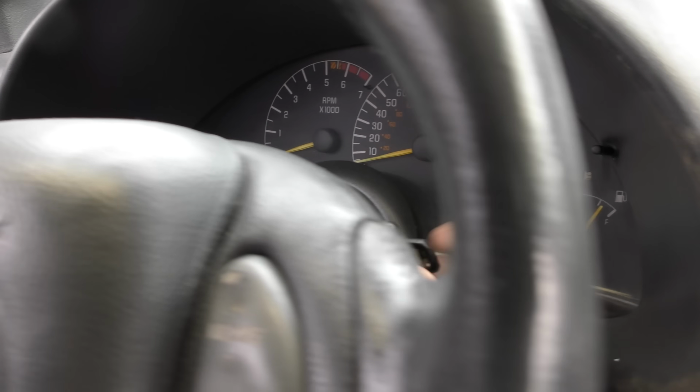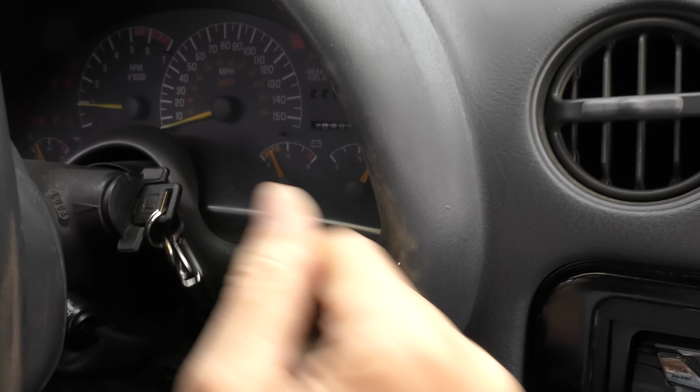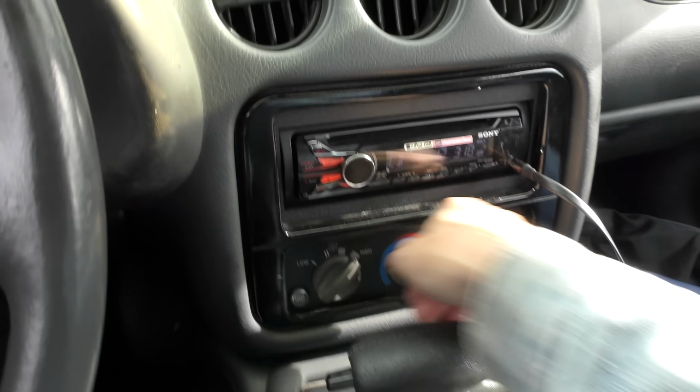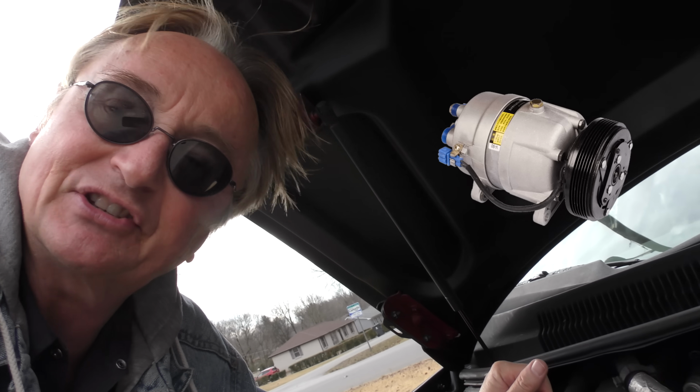Okay, let's see how it starts. Starts right up, and being an American car, it's got killer heat for the winter. But sadly, the air conditioning is broken, as in many of these older generation GMs. The compressors did have a tendency to fail as they age, but this particular one is new enough that you're not going to have any big problems.